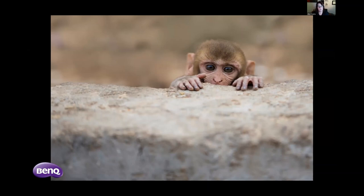In India, I felt like I was being watched and I turned around and I saw this little guy peering over the monkey temple. This was an old abandoned temple full of monkeys. It was a photographer's dream.